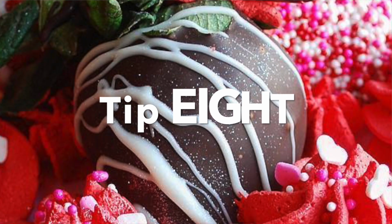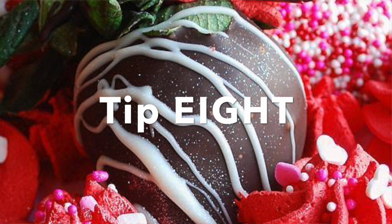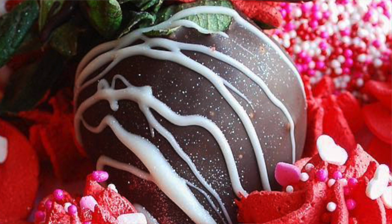Tip 8. Chilling and hardening should only take 15 to 30 minutes or so, but don't keep the strawberries in there for too long or the chocolate will get chalky and weird. We put our berries in a tight container to keep the air out and the cool in. It's stored in a cool, dry place that is not a refrigerator.